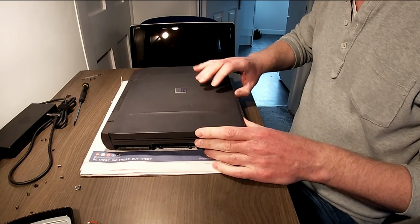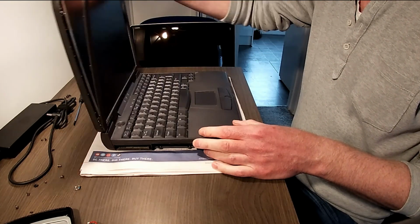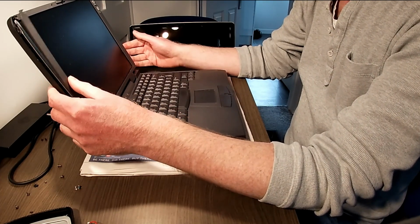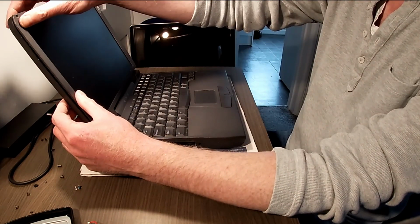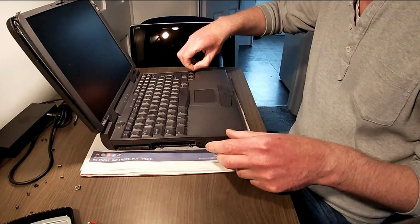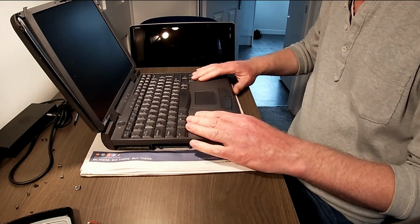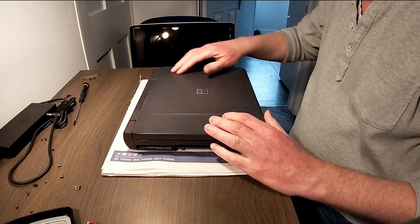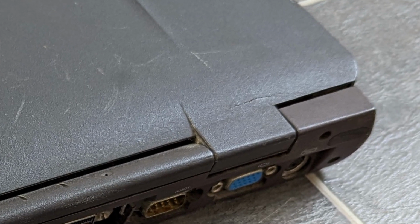So this is the laptop that's become the donor laptop, and the screen bezel is very broken. Where did that go? Was broken down here, and then actually I've broken it here. Let me keep the rubber thing. However, the screen does work. But what I did notice on both laptops is that there is cracking around this hinge. So obviously that is a weakened area.